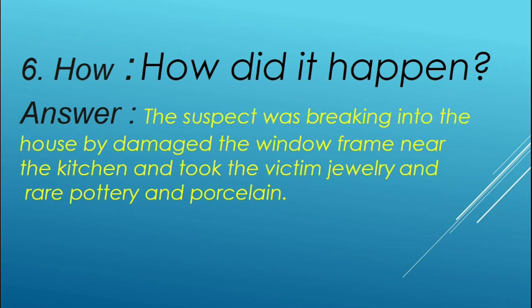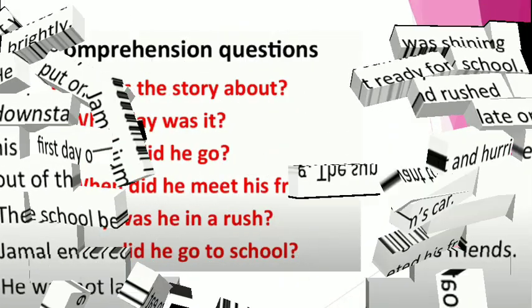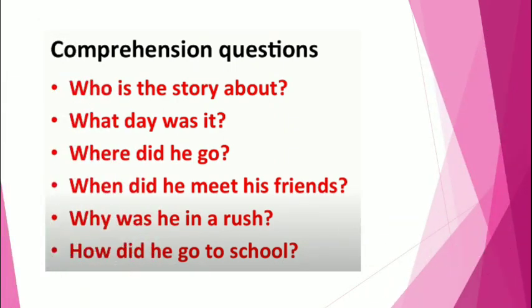Now, for the next step, this is the text for you, and from this text, you will have some questions, 6 comprehension questions, and you need to answer them. Before you answer them, read this text carefully. So these are the 6 comprehension questions.